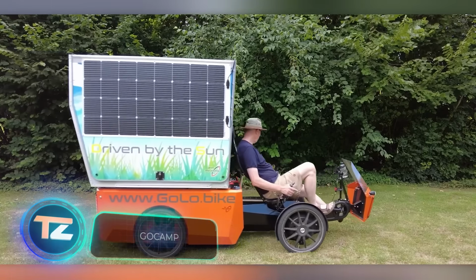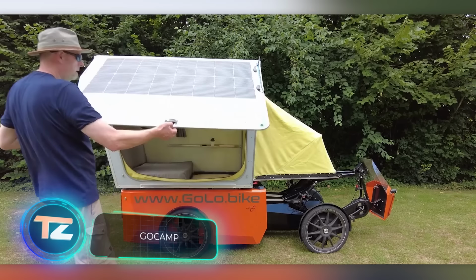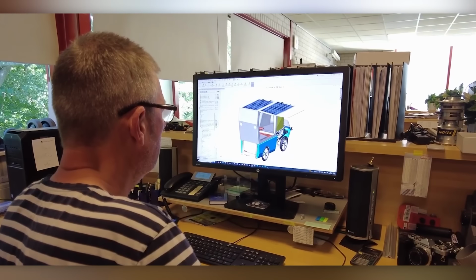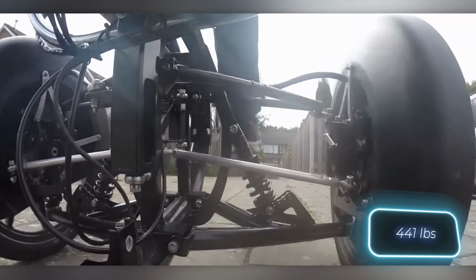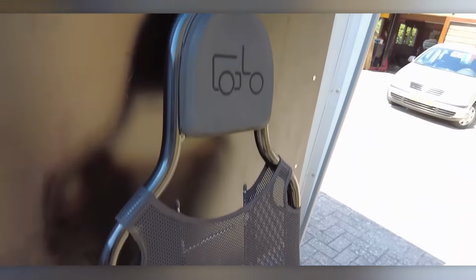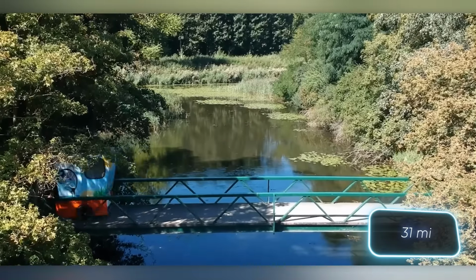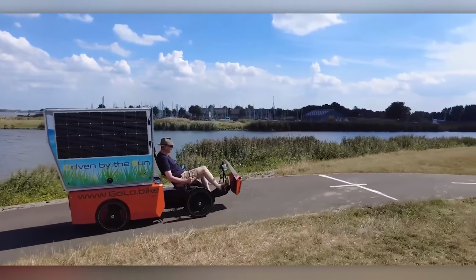The Flevobike team offers a more mobile recreation option. They've created the Goo Platform, perfect for camping bikes. The 200-kilogram load capacity alone makes it worth it. Plus, the Goo-powered camping bike can travel about 50 kilometers every day, even without the rider pedaling, thanks to solar power.